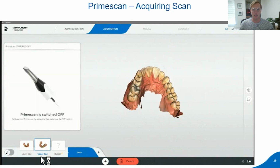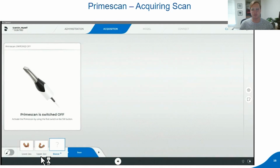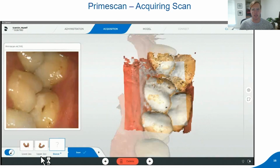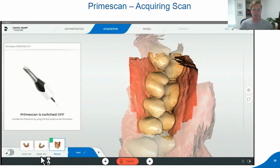Once that's complete, I'm going to be moving to the bite down below. So again, teeter-totter motion, I'm going to be looking for a green check. Once I have that green check, I know I've captured the bite.